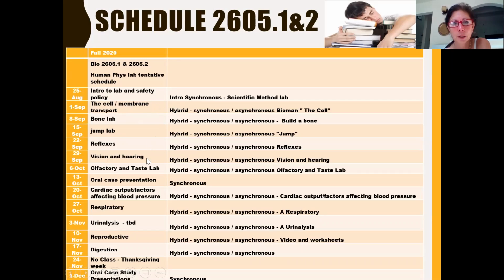So I've also tried to go chapter by chapter, having a lab that sort of lines up with what you are working on in lecture and in the book as much as possible. There's no lab manual that we have. Myself and the staff have come up with labs that we think will match what you're learning.